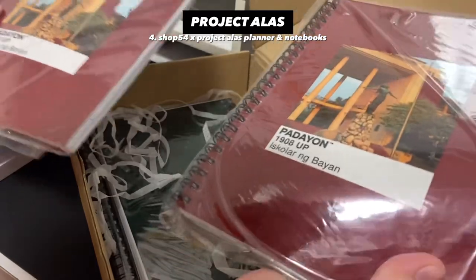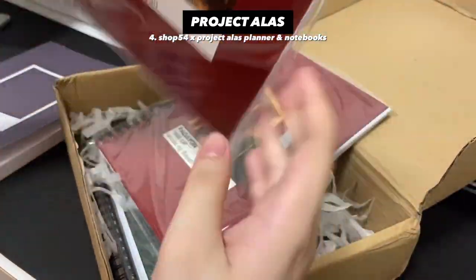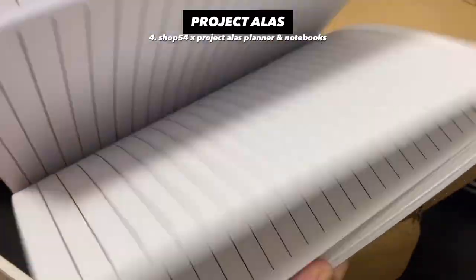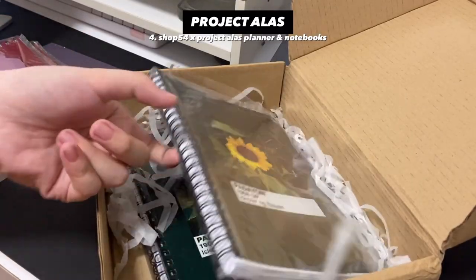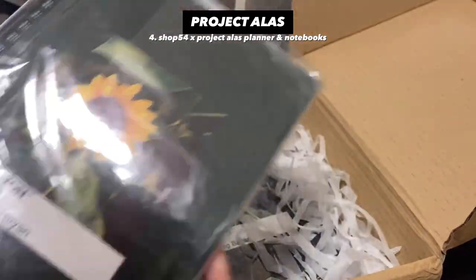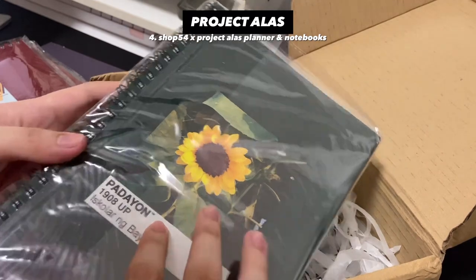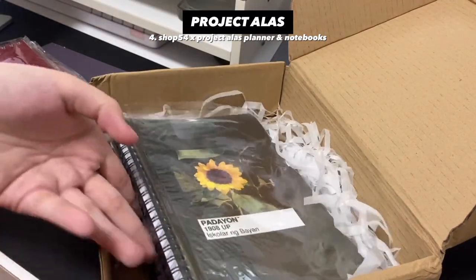By the way, I'm not sure if you guys know, but I also study in UP, UP Los Baños. Let me open one. Yeah. Oh, it's lined. And I think these are the last two items. These are also notebooks, I believe, with the same design as earlier, but with sunflowers on them and in green. So thank you so much, UPASS, for sending these over.